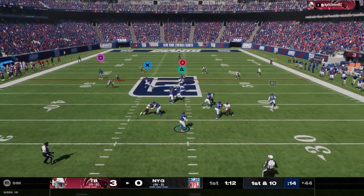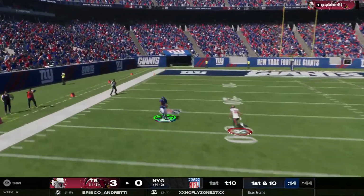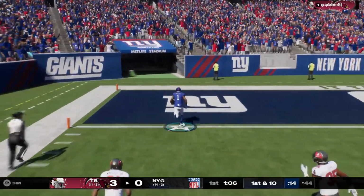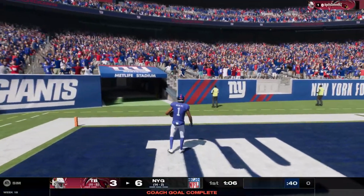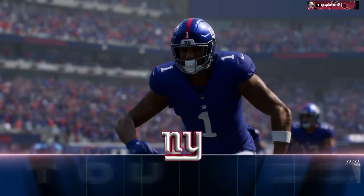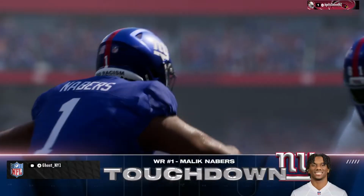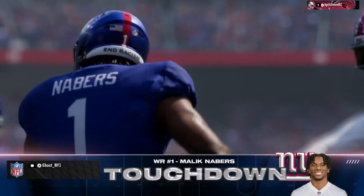Back to throw. That one's caught along the left sideline. It's a New York touchdown. The Giants just need 2 snaps to steal the lead. Malik Neighbors with a touchdown.